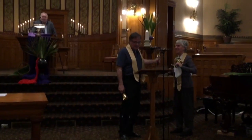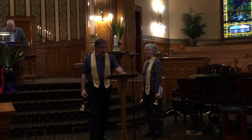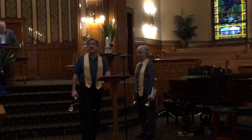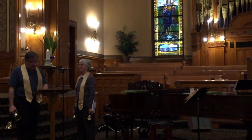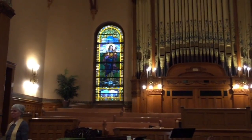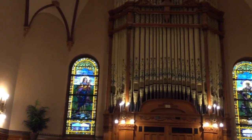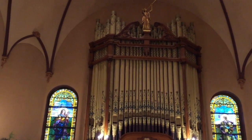Pilgrim's pipe organ is a symbol of our history and our spirit. It was donated to the church in 1893 by the Olney family as a tribute to Mrs. Olney's late first spouse, industrialist Thomas Lamson. The organ was built by the Farrand and Votey Organ Company of Detroit.